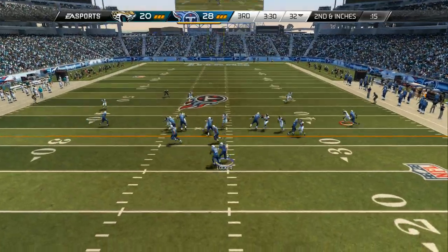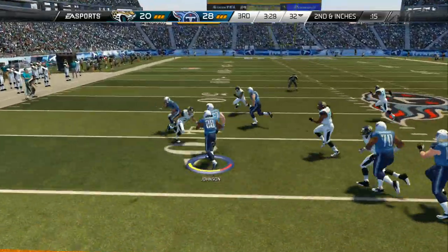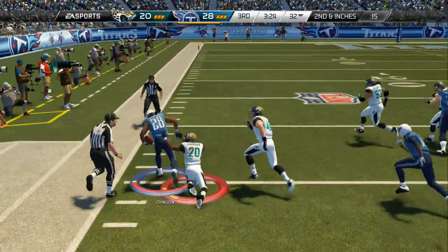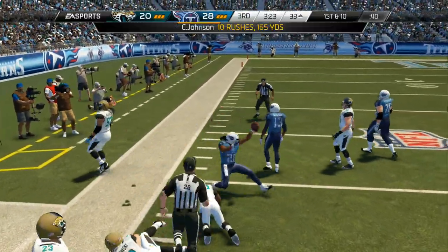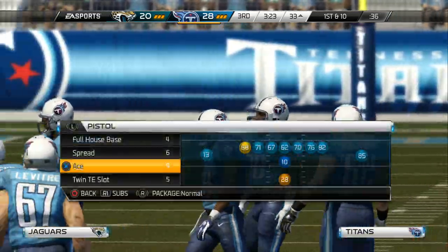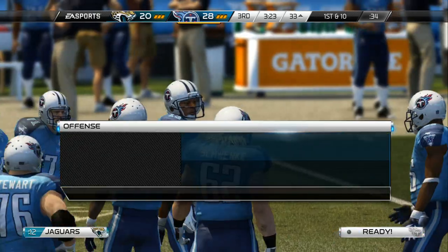Johnson's lined up in a single back formation, and he'll go to the left. Fights off the hit. He steps out. Keep the momentum on your side. You got a lead here in the second half. Nice play that time. You pick up the first down. Let's see if you can take advantage of it.